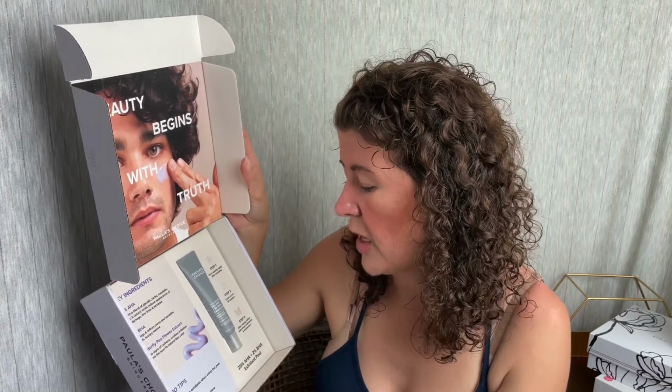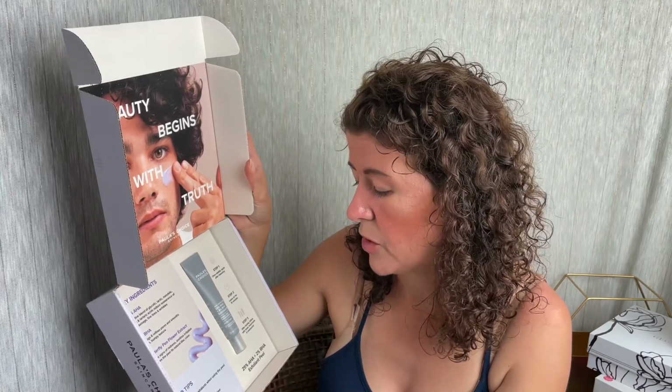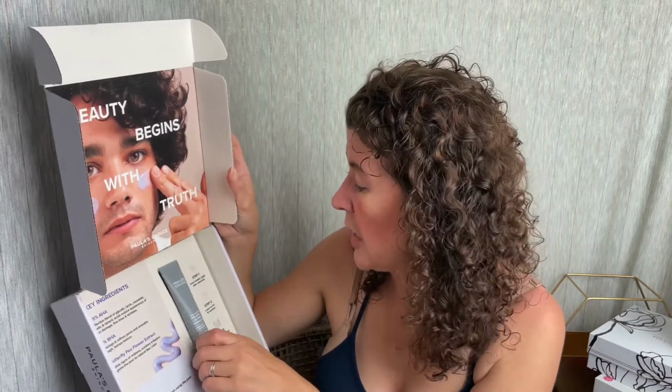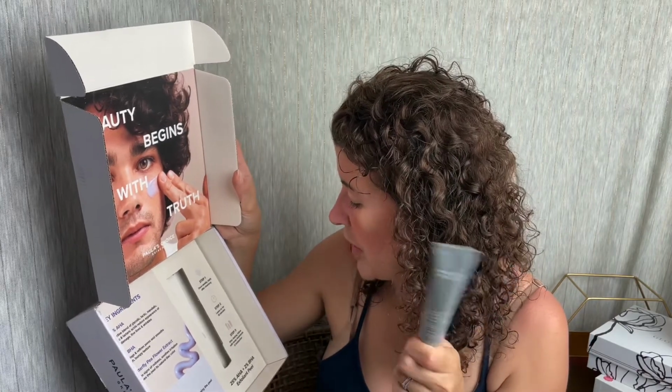Skip leave-on exfoliants when using this peel. Always patch test. Finish with SPF 30 for daytime. Don't use on compromised skin. Obviously, if you have open sores or anything, you wouldn't want to use this. Makes sense. Use once a week. Apply after cleansing. Leave on for 10 minutes. After rinsing, follow with toner, treatments, and moisturizer. So you'd put this in between cleansing and then your skincare routine.